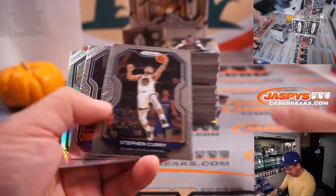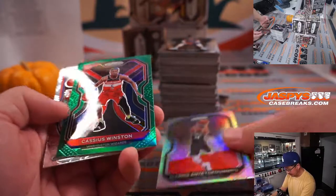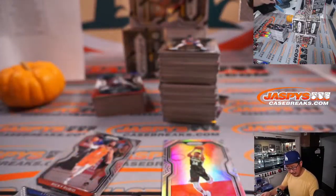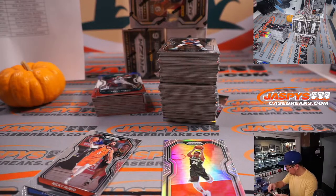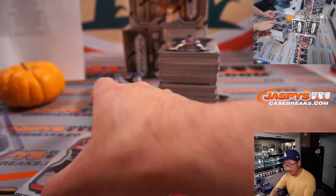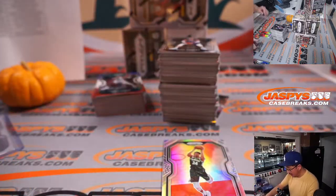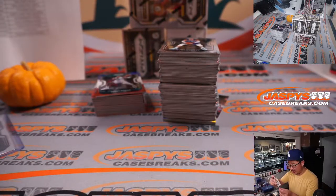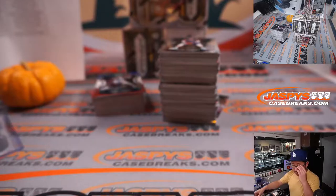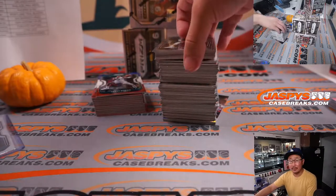All right, so onwards in the Prizm basketball mixer. Nice silver Giannis. And there's our first LaMelo. Not a parallel, but a start. First of many, maybe. That goes to David, who won the Hornets in this break. Silver Giannis goes to David as well, and the Milwaukee Bucks.